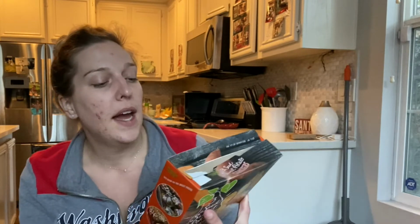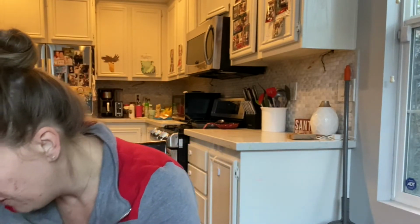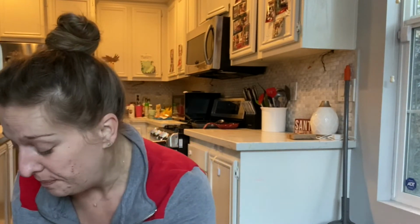All right, so next up we have the 3-seed sweet potato crackers. I didn't like these as much because I like my crackers to be salty, and those were definitely not salty at all. All right, so next thing is the pumpkin butternut squash bisque.